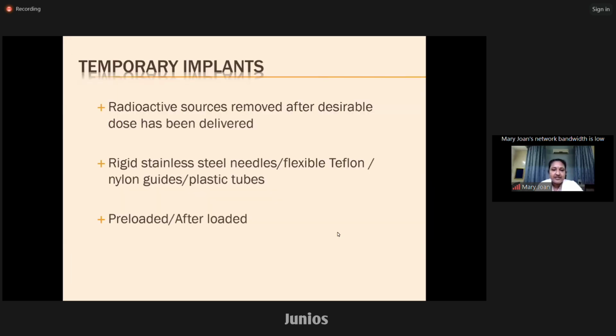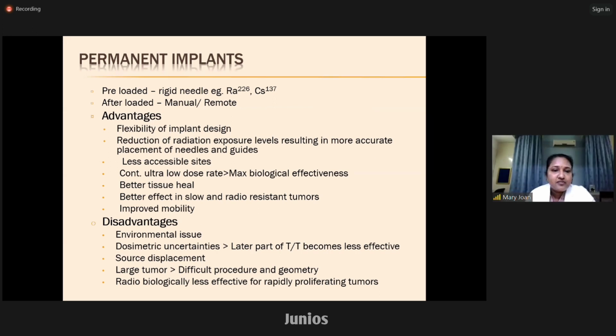And coming to temporary implants, radioactive sources removed after the desirable dose has been delivered, then we call it a temporary implant. Rigid stainless steel needles or flexible Teflon, nylon guides or plastic tubes can be used. This can be preloaded or afterloaded. And permanent implants, also, there are preloaded and afterloaded. Preloaded are rigid needles like of radium-226 or cesium-137. Afterloading can be either manual or remote.